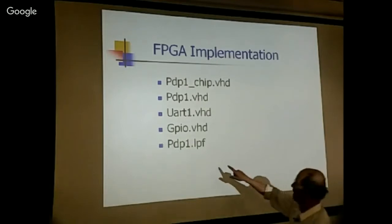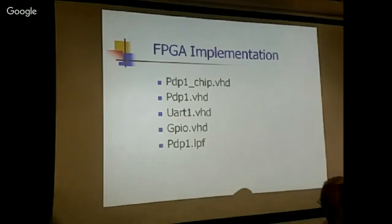And the PDP1 LPF, this is the pin-out specification. So here on this board, the FPGA is connected to the LEDs and switches, and then the UART port. All these signals come out of the pins, which you can assign almost arbitrarily. But if you assign it wrong, you don't get the signal. So you have to use the list of I/O pins in the Brevia manual, and assign your signal to the proper pins. And this is all in the LPF file.